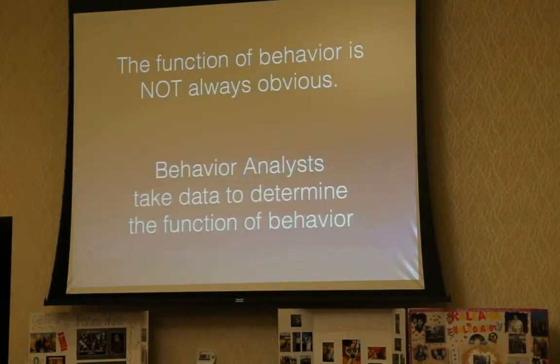Okay, next. The function of behavior is not always obvious. And that's where the data come in. So I do understand as a parent that sometimes you're just, I can't do the data. And if you're lucky enough to have a behavior analyst in your school district or working with you through insurance, you have to be honest with them. Because I will tell you as a professional coming in, I want to help you. I don't want to make your life harder.